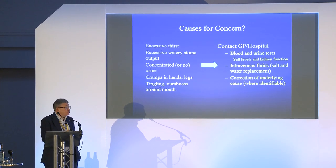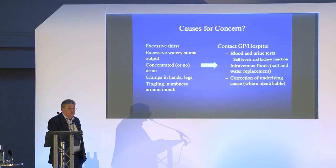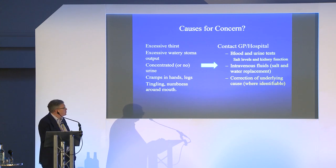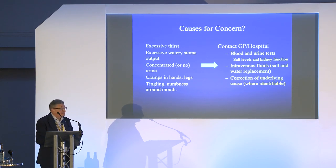When should you be concerned? And Sheila's going to pick this up in a minute, I think. If you are excessively thirsty, if you know that your output has been excessively watery for a significant period, if your urine becomes concentrated or you stop passing urine, if you have cramps in your hands and legs, that suggests significant salt depletion. If you have tingling and numbness around your mouth, you should be contacting your GP or hospital. They will want to do blood tests and potentially check your wee to look at the salt levels in your urine. They may need to give you intravenous fluid and particularly salt and water replacement. And most importantly, they will want to look for the underlying cause and correct it if need be.